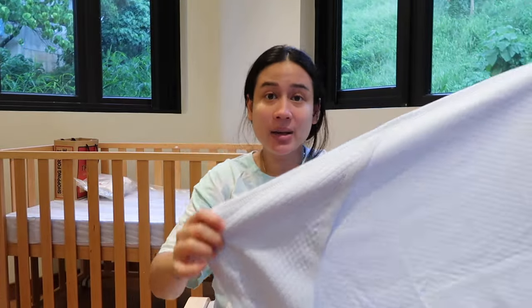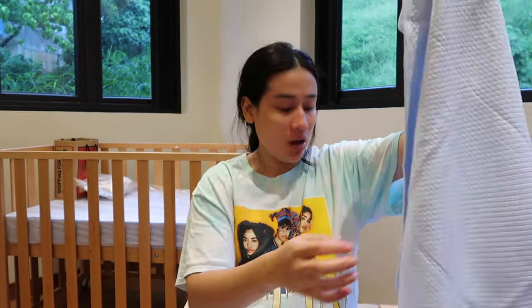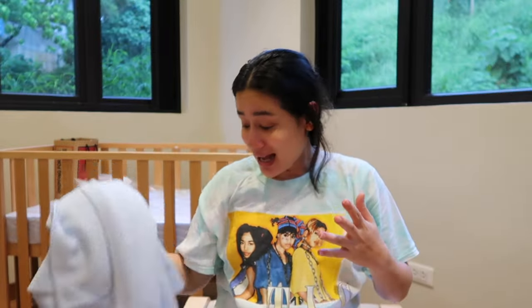Okay, the receiving blankets. So again, these ones are the waffle material and they've got a little hood. His little head can go in there and then they can swaddle him in the hospital. I initially only bought one, so I don't know why there are two. I think I accidentally put two in my cart. It's okay because these are, again, great to have on hand.